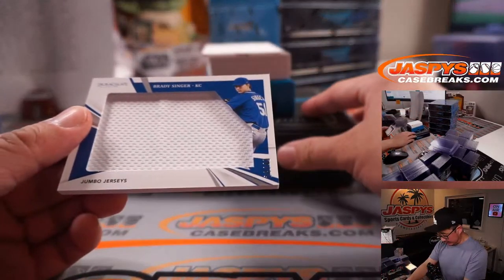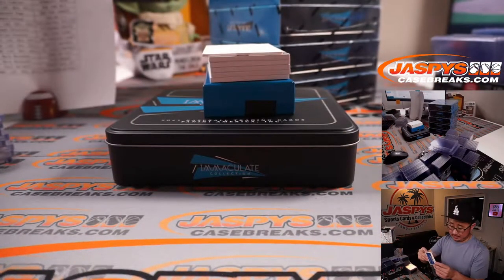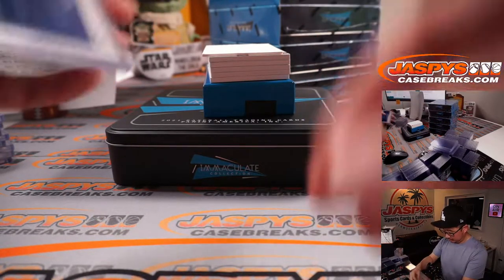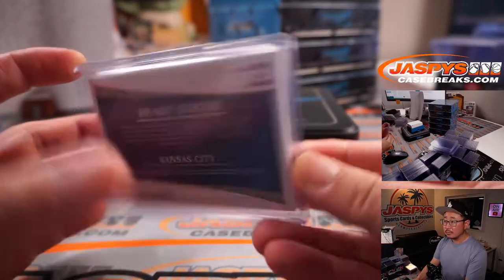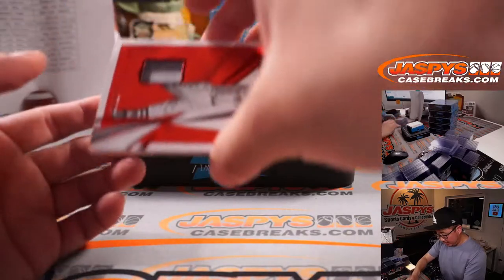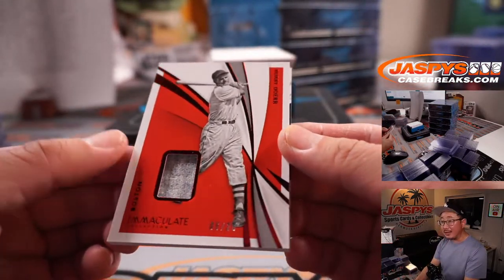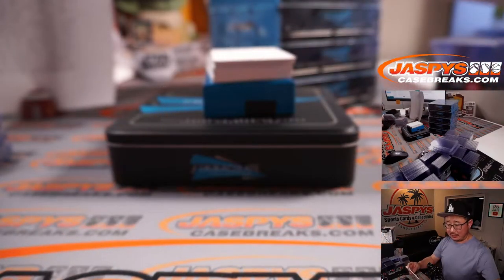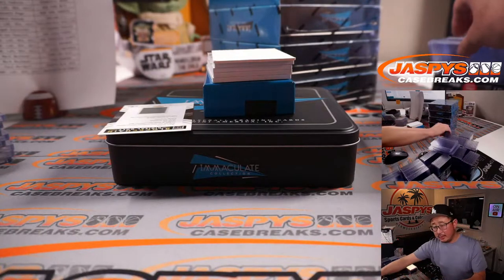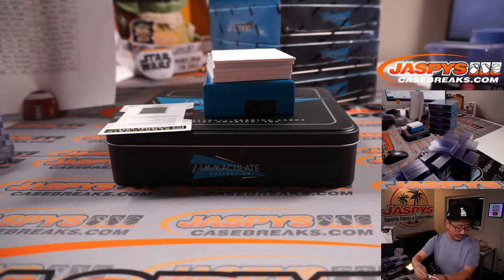Back-to-back Brady Singers. Jumbo jerseys, 28 out of 49 for Kansas City. Daniel. For Boston, that's going to be Bobby Doerr, 6 out of 20. Old school guy. Piece of his jersey. Oh, I grabbed a blockchain card too. Going to Boston. Boston 6 is going to be Dan O.